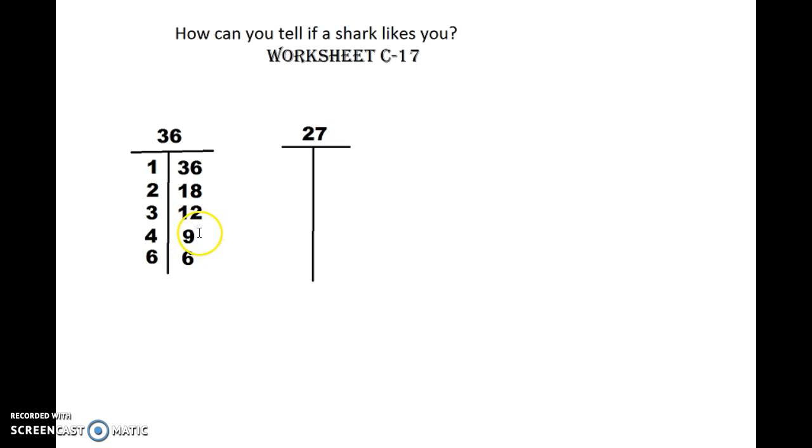Okay, and we're gonna do the same thing for 27. So we always can say the factors of a number are 1 and itself. So 1 and 27 definitely go in there. All right, now can 2 go in there? No, this is an odd number. Can 3 go in there? It can, and it's 3 times 9. So this is why you need to know your math facts. 3 times 9 can go into 27, or 3 times 9 equals 27.